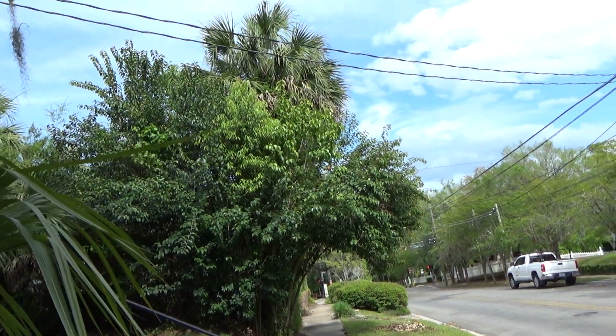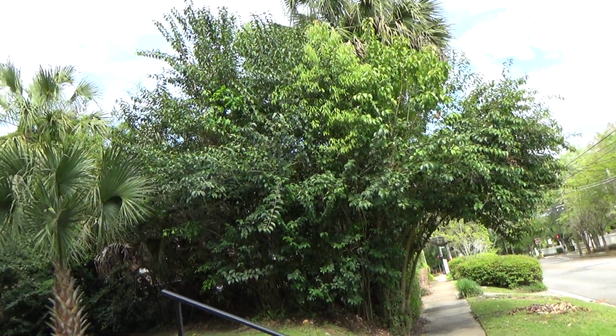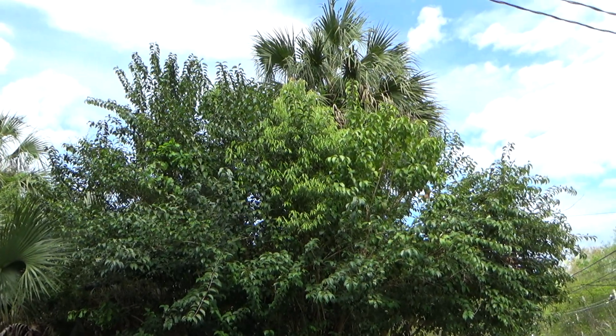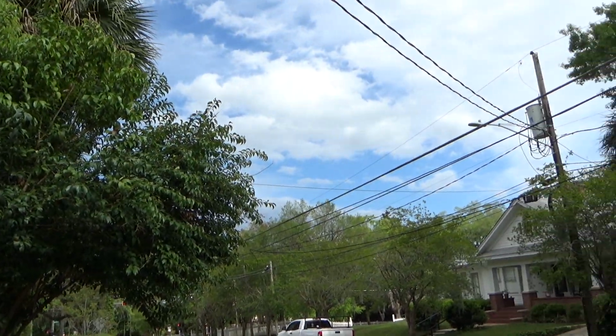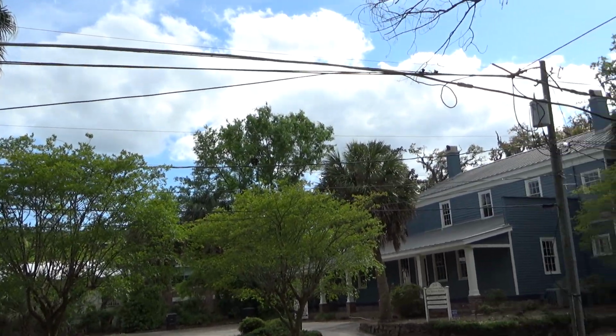You never know what's down just another property down. Nice old apartment building. More plants. A sort of slow panning of springtime Tallahassee.